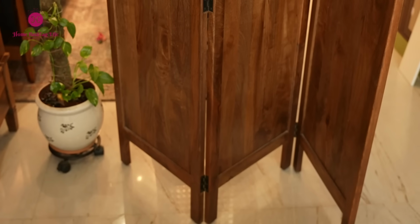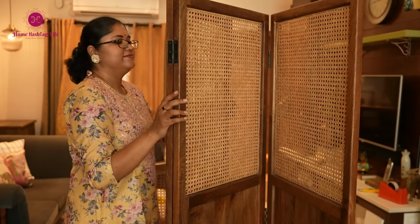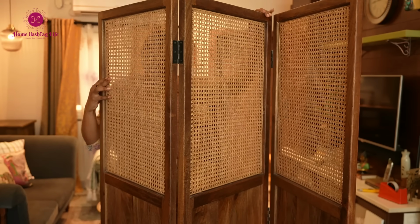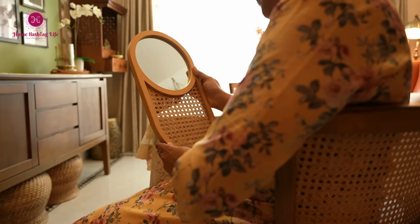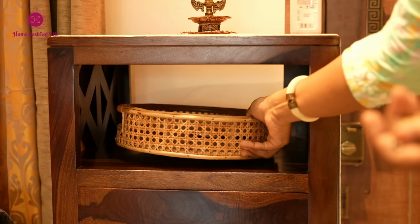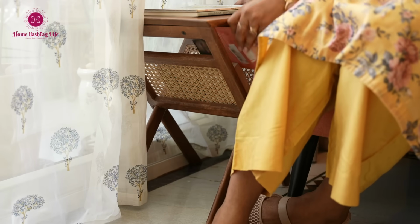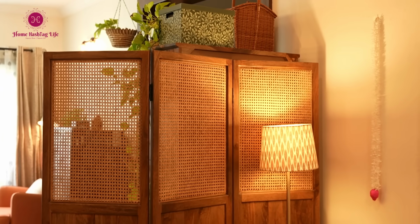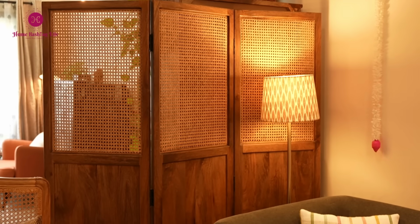I waited a long time to find this screen. A solid wooden base with beautiful cane weaving, and it's now one of my favorite furniture pieces in our home. Gradually, I have introduced more cane accents like our dining chairs, a tray near the entryway, and an end table beside the armchair. Creating a seamless flow of timeless style throughout our home.